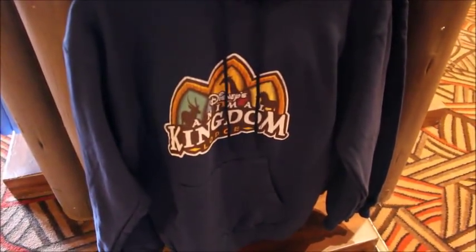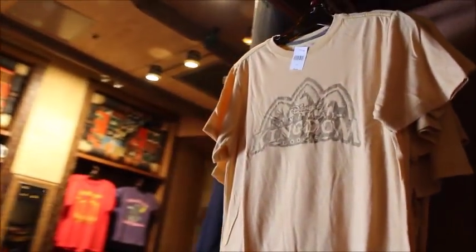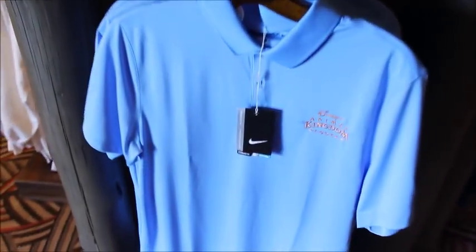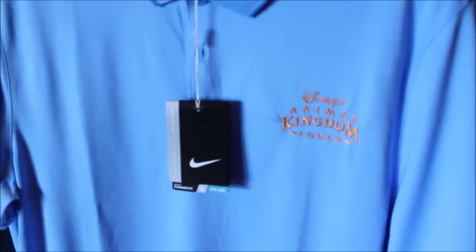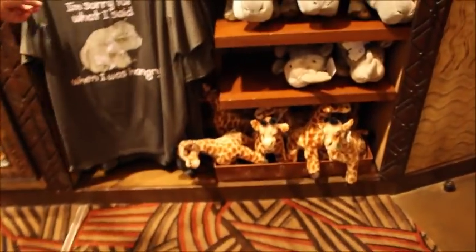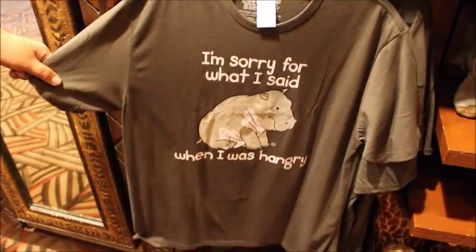What I wanted to take you to see is the other Animal Kingdom merchandise, Animal Kingdom Lodge specific. So there is a sweater with a logo. I really like that one. Same logo on a tee or a golf shirt for men. I think that's a golf shirt, a sporting shirt. Again, logo on this sweater, or navy. And then they have animal things like "I'm sorry for what I said when I was hangry."